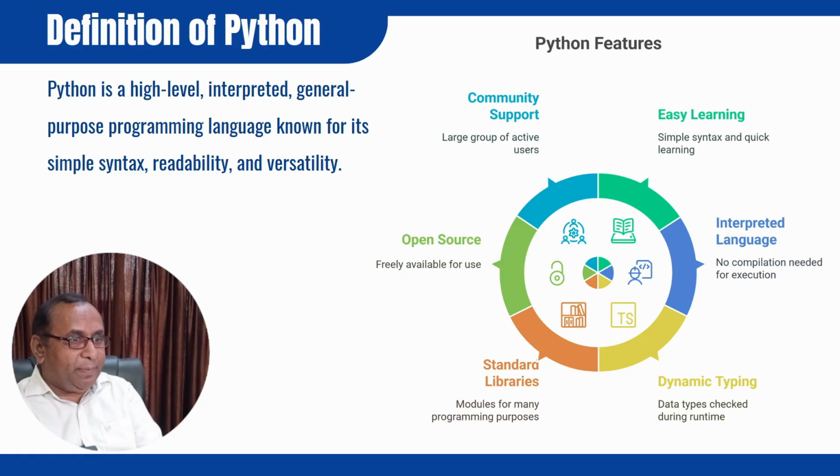Dynamic typing: data types are checked during runtime. Standard libraries: modules for many programming purposes are available, and according to need we can use the modules and libraries. Python is open source and freely available, and everyone can use it for different types of scientific purposes and data analysis. Python has a large community and a large group of active users, which makes it easy and interactive for everyone. If there is any kind of challenge, we can easily get help from the large community.